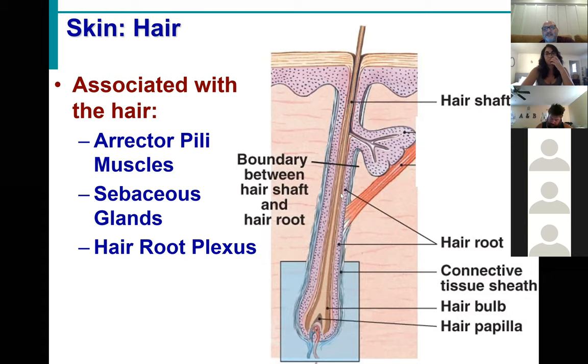All right, the hair itself, remember, is dead, but the follicle has this nerve around it that tells us, right? So again, someone cuts your hair, you're not aware of it, but if they yank it out, you are, because of the hair root plexus.